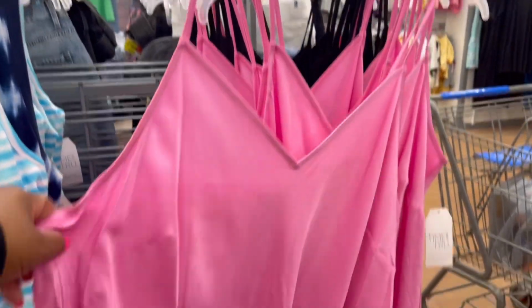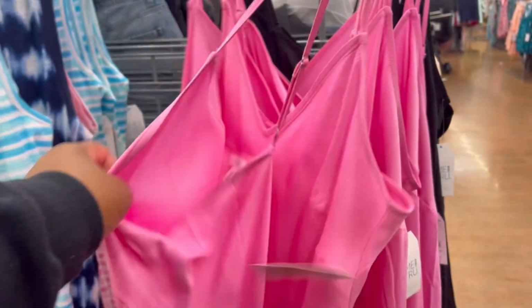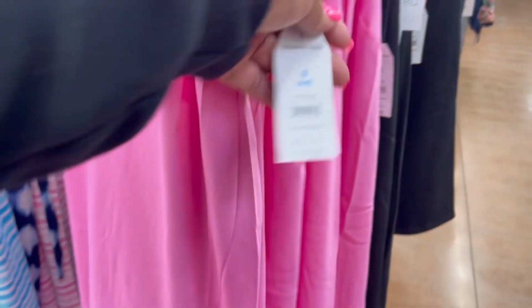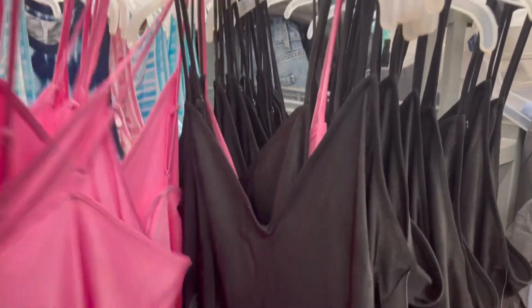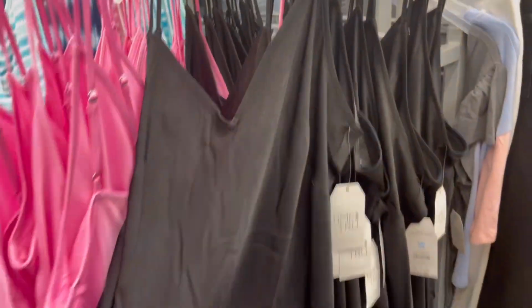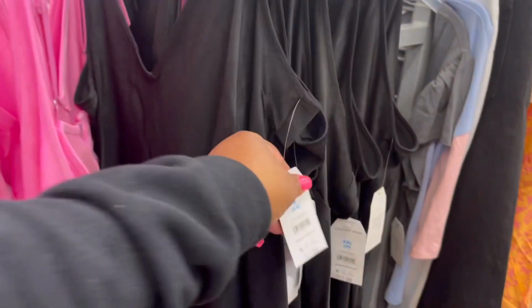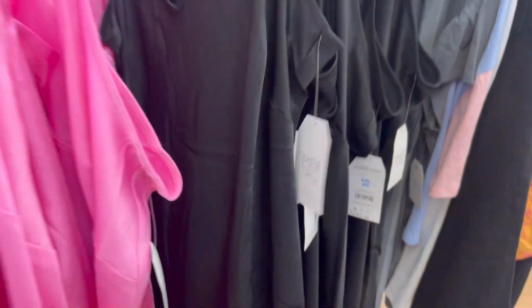Here are some slip dresses that they have. They have two colors, pink and black. They also have slits on the side. $17.98. And here's the black one. $17.98 as well.